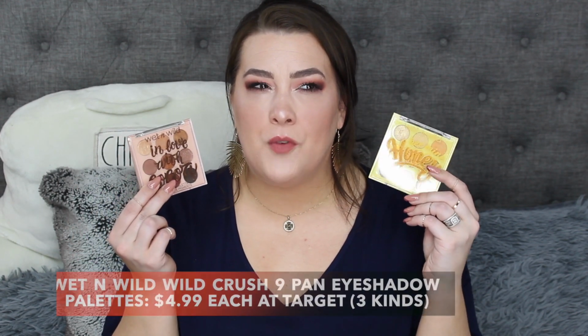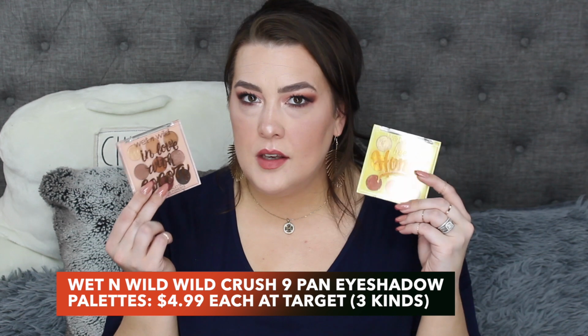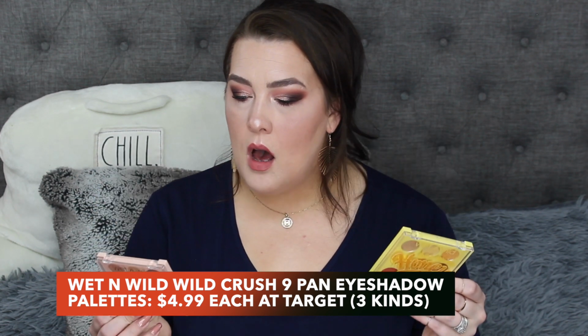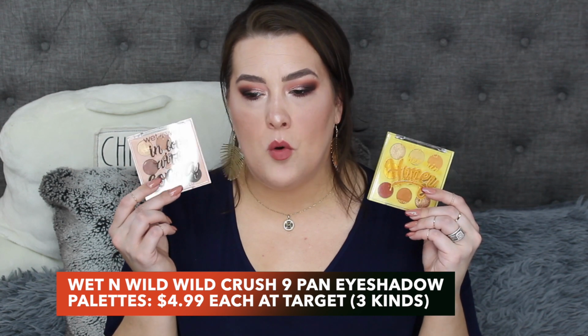Nope. And lastly, I want to talk about these two new Wet n Wild palettes that I also got at Target. There are 2 of 4, I think, in this new Crush palettes line, I think they're calling them. I think there's either 3 or 4. I know there's a cherry one I'm missing. I think there's another one too, like passion fruit or something. I'm not positive. These were the 2 that caught my eye.